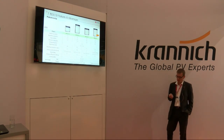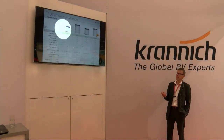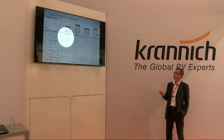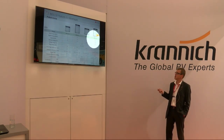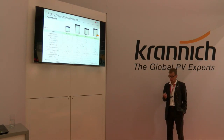The product lineup for the low voltage battery system is named by capacity. This means RESU 3.3 comes with 3.3 kilowatt hours gross capacity. Always usable is 90% of the SoC. This means for the 3.3 battery it's 2.9 kilowatt hours. This goes up for the 6.5 to almost 6 kilowatt hours usable capacity. RESU 10 comes with roughly 9 kilowatt hours of capacity. Different is the RESU 13. 95% of SoC is usable for the storage system, which is going up to 12.4 kilowatt hours.